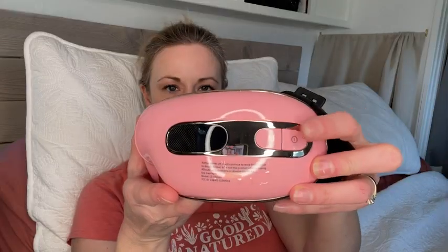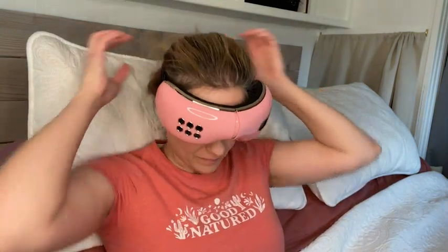I have been finding this Huhubol eye massager to be so relaxing and calming. If you're like me, then you probably spend a lot of time in front of a computer, a tablet, or a cell phone screen. That can be really tiring on your eyes and lead to things like tension headaches. I found that using this for just 10 minutes helps me to relax and feel some relief.